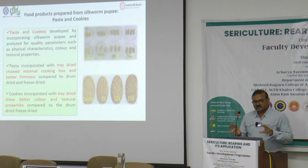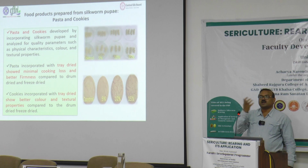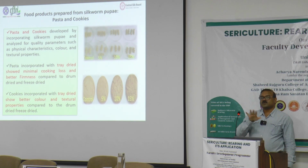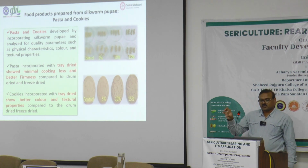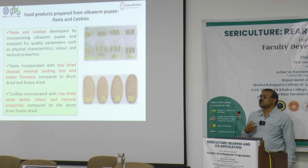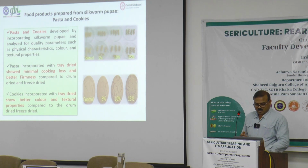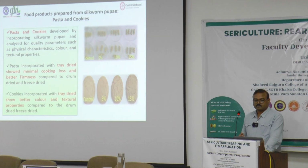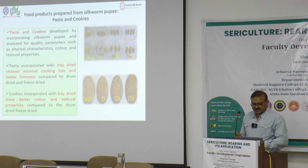And for the cookies and pasta we developed, we also collected some people and gave them samples for taste, smell, all those things. We did sensory evaluation, and all were telling that incorporation at 10% is very good. At 15% it gives a little smell and they are hesitant to eat, but at 10% they like it. Another benefit of eating these cookies is that they have good omega-3 fatty acids. It may improve the health status.